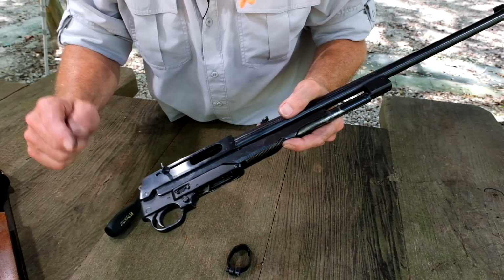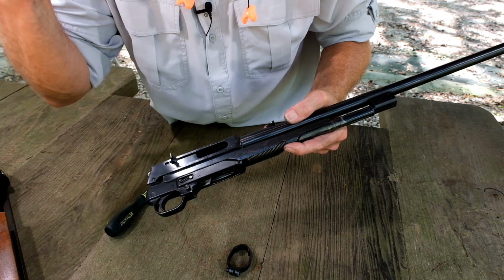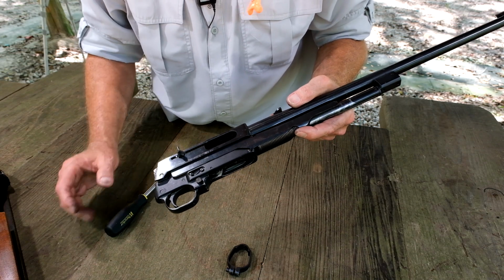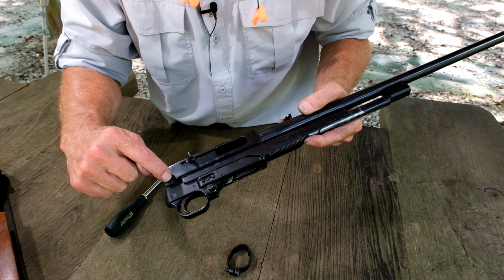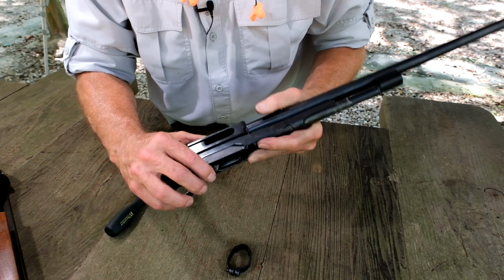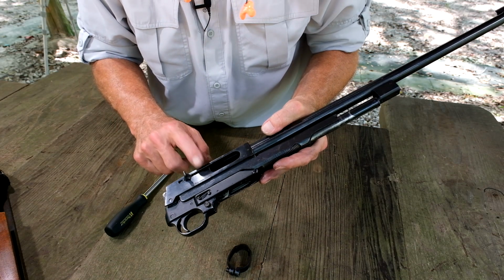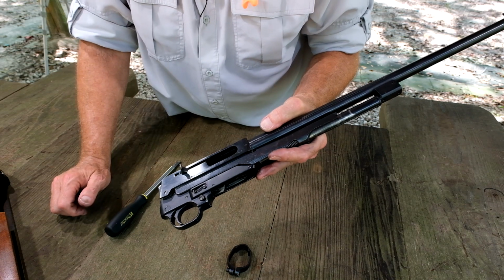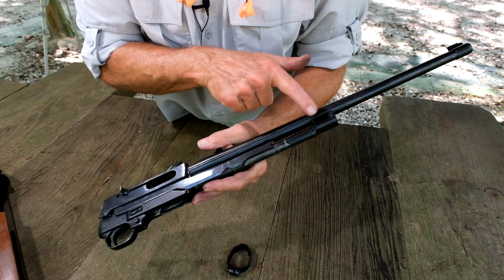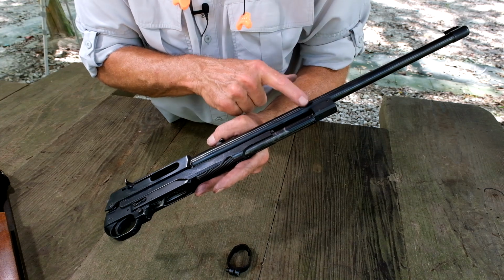And I was going to take the trigger group out, but really that begs to be in a much more elaborate and longer video, because there's a lot of things that happen. And all you have to do is take out this pin right here, but when you take out that pin, then there's a lot of other things that happen. And then to get the bolt out of the receiver is even a little bit more complicated, and getting it back in even more than that. And so we're going to skip all of that. I just wanted to show you kind of how the gas-operated system works in the Ruger carbine.